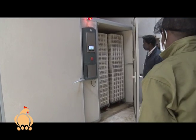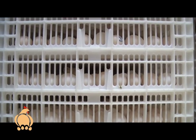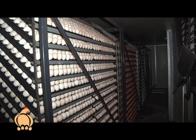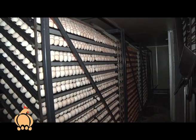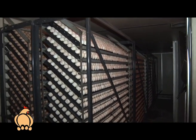This has increased awareness of the role of hatcheries in disease control. Managing a hatchery effectively requires a lot of effort by the hatchery manager and staff. In order to attain the highest level of chick quality, it is important to understand and adhere to some basic principles of hatchery management.